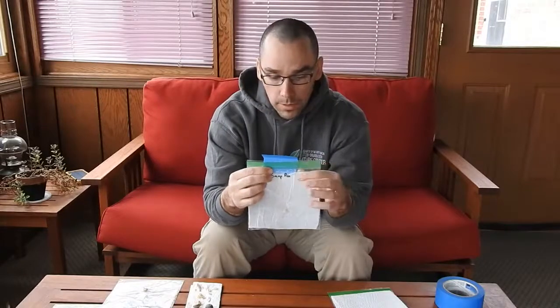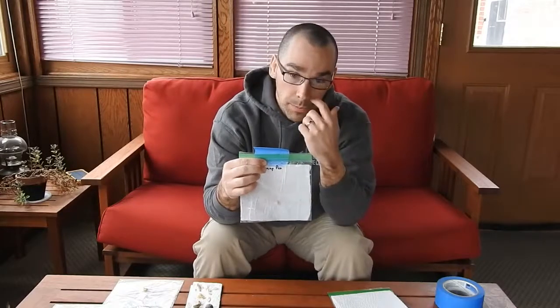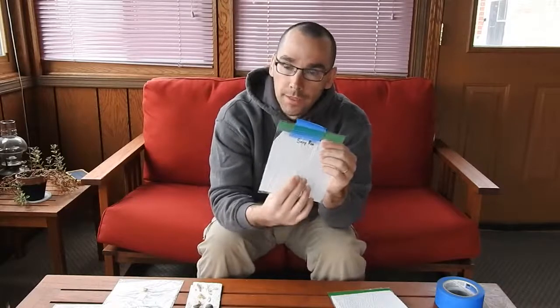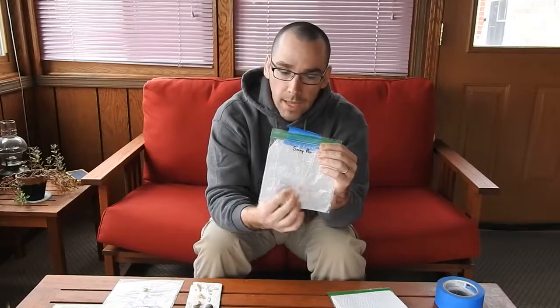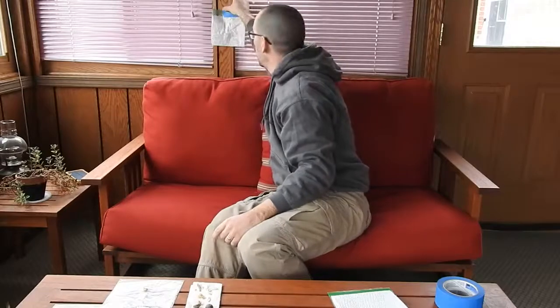Ziploc bag or Ziploc type bag, a wet paper towel inside, place your seed against the wet paper towel, seal up the bag, try to get the air out of it so that your seed stays in direct contact with that moist paper towel pressed up against the inside of the bag. And then you're going to use some tape and you're just going to stick it on a window. And once you stick it up on the window, you just leave it there. I would pick a window maybe on the south side of your house where it's going to get some sunlight during the day. I know this is not really on a window, but you get the point. You just stick it to a glass window.